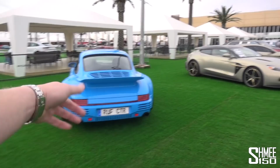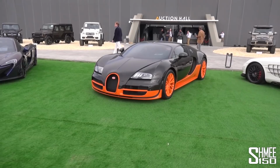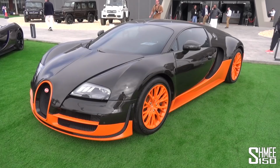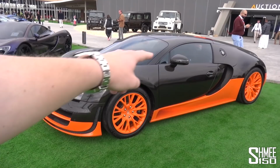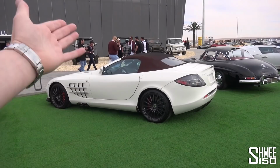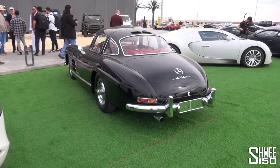Over this side though, one of the highlights I think, the Bugatti Veyron SuperSport World Record Edition. They only made 48 Supersports, five of which were the World Record Edition, the WRE, to pay tribute of course to Bugatti breaking the world speed record with this car, and the distinct exposed carbon with the orange accents and the orange wheels. What a lineup though, 722S, the SLR Roadster next to the 300SL, the beautiful 1950s Gullwing.